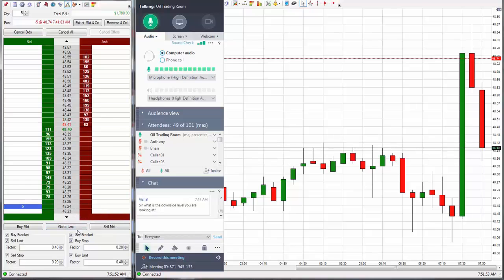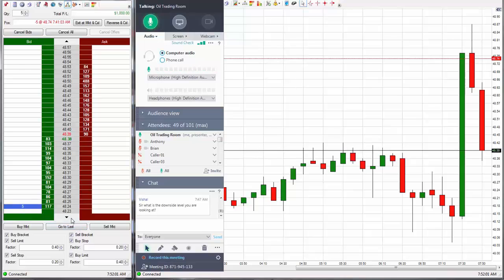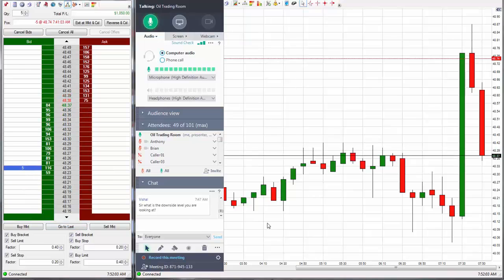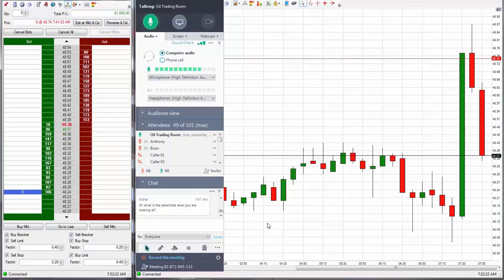Okay, we're red on the daily now. It's probably going to continue to come down. Okay guys, I'm going to keep the math high here and go for 50 ticks. For those of you that want to go for even more, this is a trade that you can do that on. It's pretty good math that it will go down even more. It should probably go down to right around 48, maybe even lower.